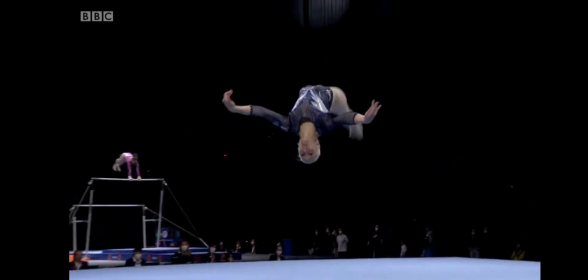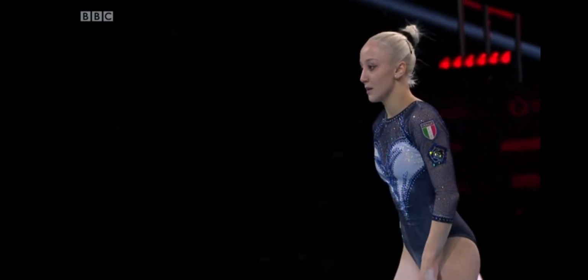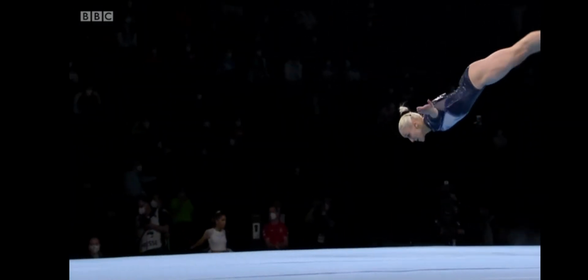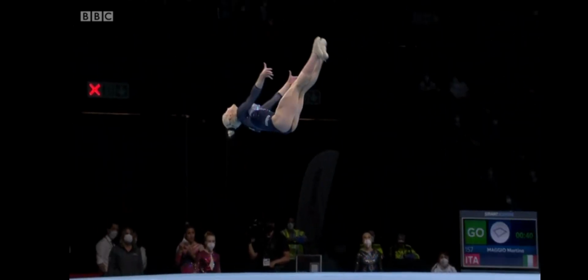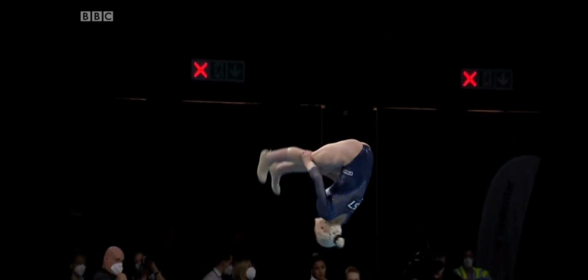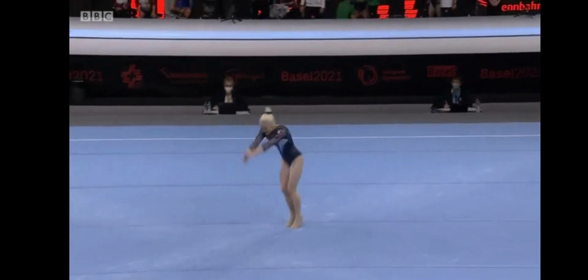Very impressive double layout. Is that the one we're going to see there? Yep. That was really good, chest up on the landing, and that's what the judges are looking for. Like you say, Chris, just that little bit in the middle. That's a big straight front into the walkout. See a lot of gymnasts do a tuck front somersault, which is obviously a lot easier to get rotation than the straight. So it just shows the ability.